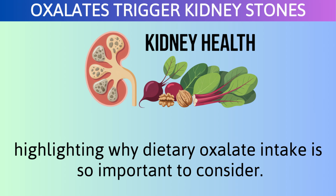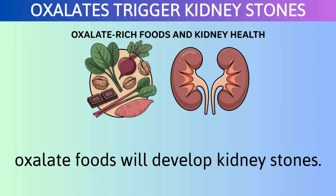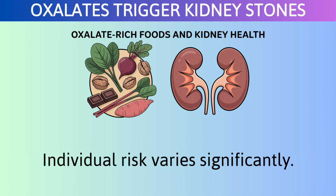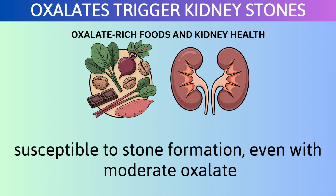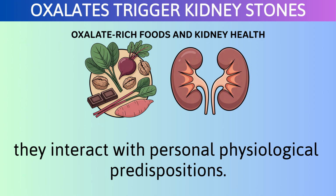This binding process is a critical step in stone formation, highlighting why dietary oxalate intake is so important to consider. It's crucial to understand that not everyone who eats high oxalate foods will develop kidney stones. Individual risk varies significantly. Those who are genetically prone, have certain underlying medical conditions, or possess other specific risk factors are far more susceptible to stone formation, even with moderate oxalate consumption. This means that while dietary choices play a key role, they interact with personal physiological predispositions.